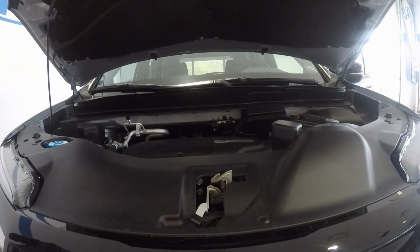Front wheel drive models of the Passport get 20 city, 25 highway, and 22 combined, where this all-wheel drive equipped model gets 19 city, 24 highway, and 21 combined. In addition, the Passport is very capable and it can tow up to 5,000 pounds. That's a very, very good number. If you only get the front wheel drive, you tow up to 3,500 pounds, which is still pretty good. Now let's close the hood and get the sound.